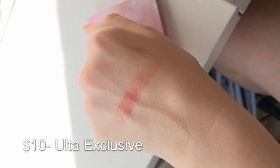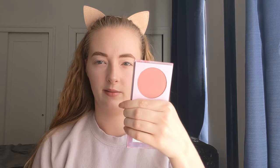Typically I like blush that has a little more shimmer versus the matte look, but I really love the color and the tone of this. It's a mauve-y, more natural shade. So I am just going to use a fluffy brush and apply it to my cheeks. The application at first is very sheer, so I'm going to try and build that up a little bit. There we go, getting some payoff here.